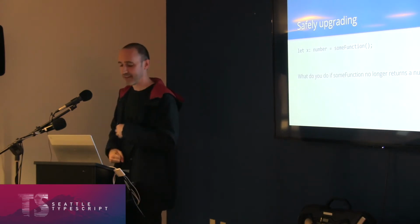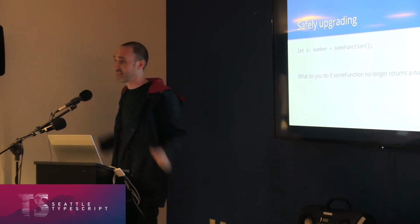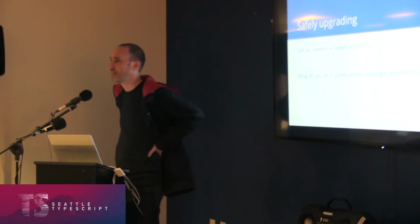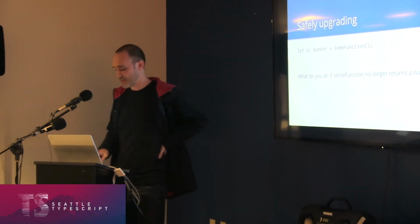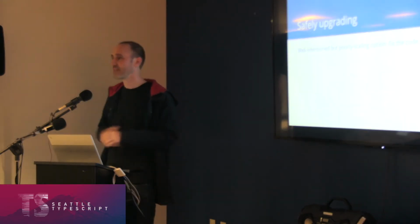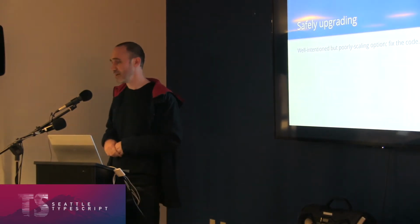Okay, I'm almost done. The last thing is about how to safely upgrade code that you don't understand. So here's some code. X number is some function. And then Anders made it so some function no longer returns a number. So what do you do? The naive thing that we tried is you look at it and stroke your beard and say, well, it used to return a number, but now it's a string, and we're going to go in and carefully adjust it. This scales poorly. You need to now work on all code everywhere.